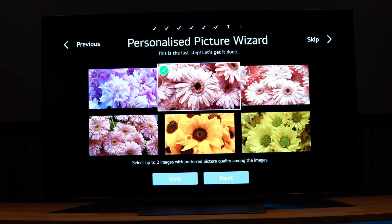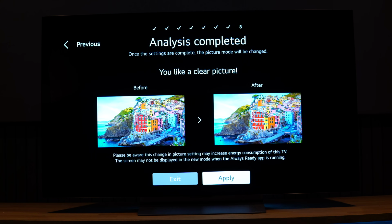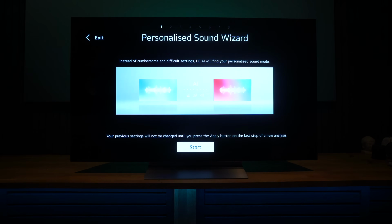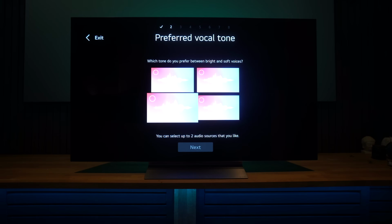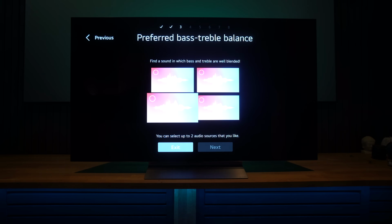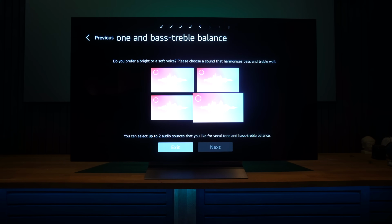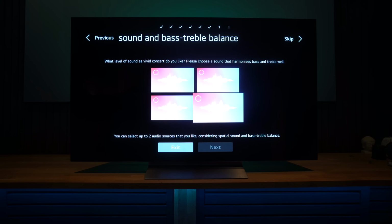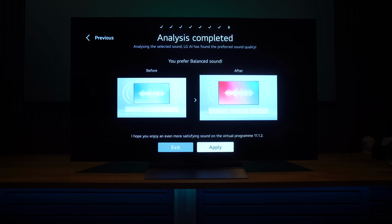When it comes to AI, well, there's the same personalized picture wizard, but there's also a new feature on the C5. There is the sound wizard, which is a personalized sound wizard, which is great. It's just nice to have another feature. What I would say, though, is that really the sound on these TVs is not the best anyway, and so I definitely recommend having a separate sound system or a sound bar, and so therefore I would definitely go down that road. But if you're not going to have those and you do want the TV sound, well then having this AI sound system I guess is a nice feature.